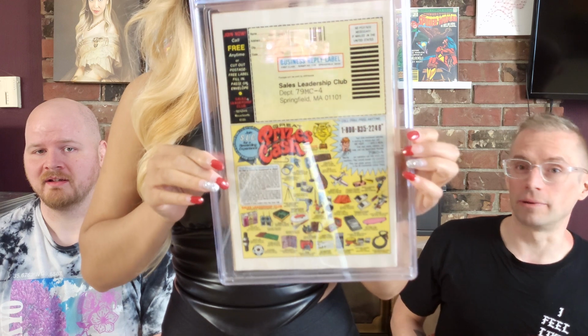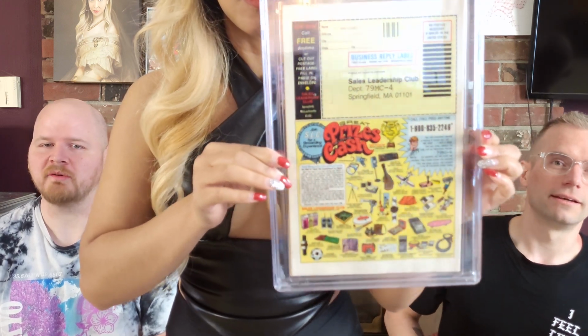You guys see the stain. So there's the stain. So it probably would have been an 8 if it didn't have that stain. Yeah. It might have been a 9. It could have maybe. Been. I think it would have to have another press.